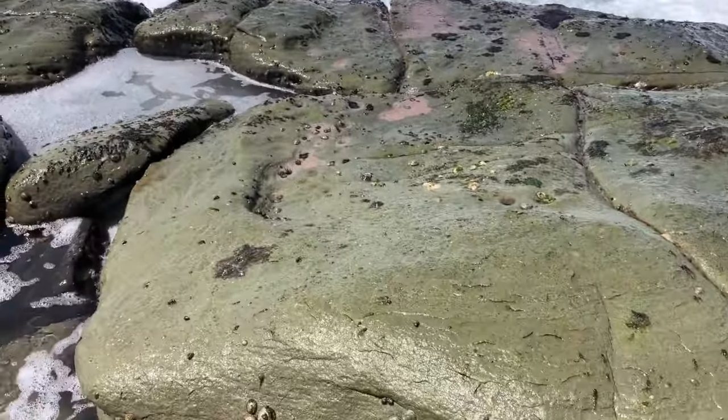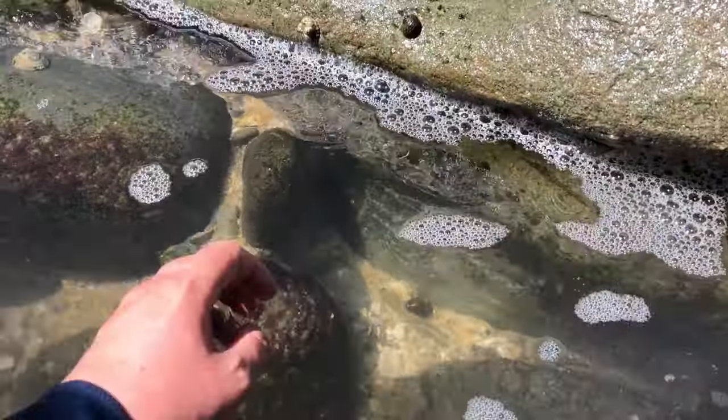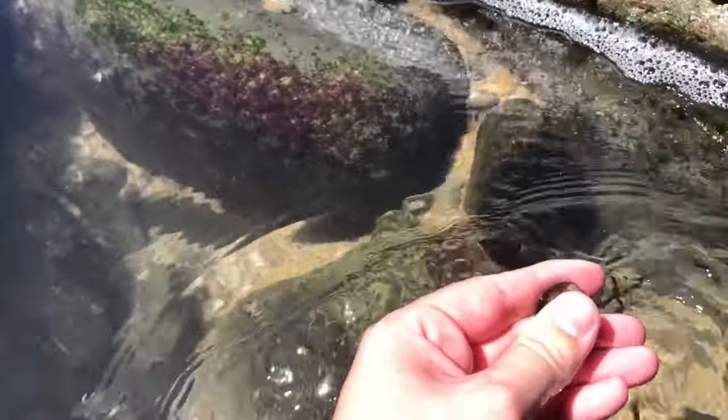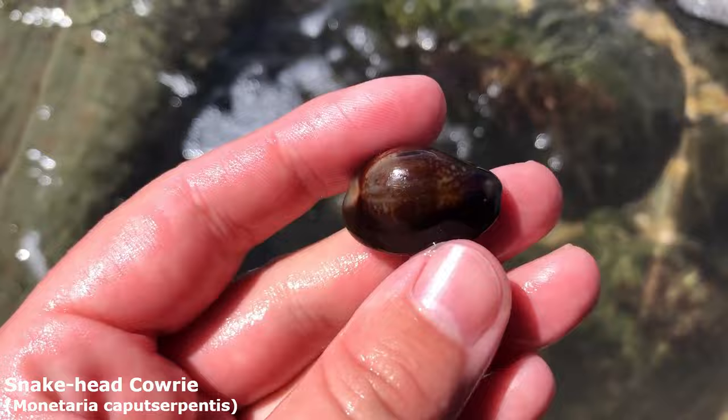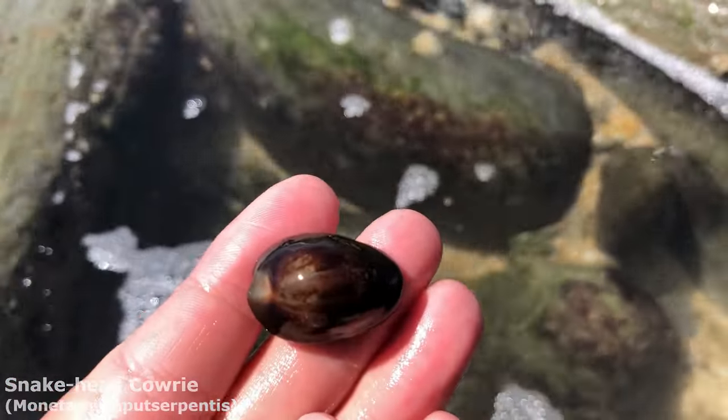Okie dokie, time to check out the other side of the lighthouse. Not sure how good we'll go. It is low tide, except the tide is up quite high because of the lunar cycle. Just saw this guy. It's a pretty average looking snakehead cowrie, but it might be the only thing I get from here, so we're gonna take it.